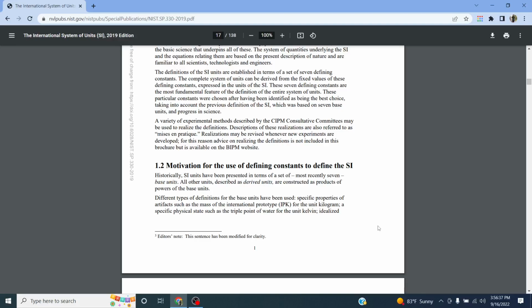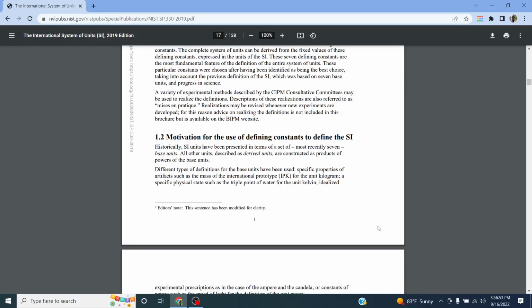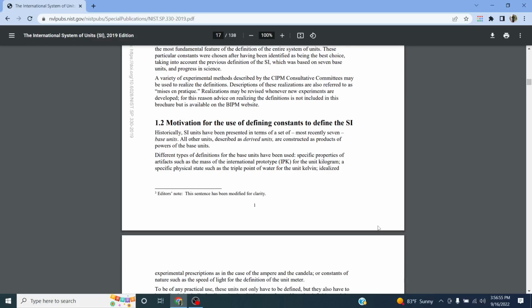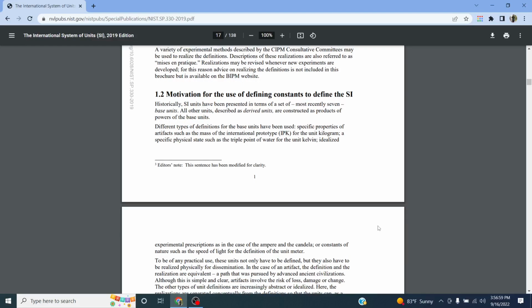Historically, SI units have been presented in terms of a set of, most recently, 7 base units. All other units, described as derived units, are constructed as products of powers of the base units. Different types of definitions of the base units have been used. Specific properties of artifacts such as the mass of the international prototype, IPK, for the unit kilogram, a specific physical state such as the triple point of water for the unit kelvin, idealized experimental prescriptions.